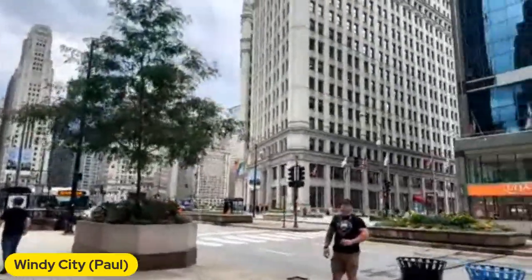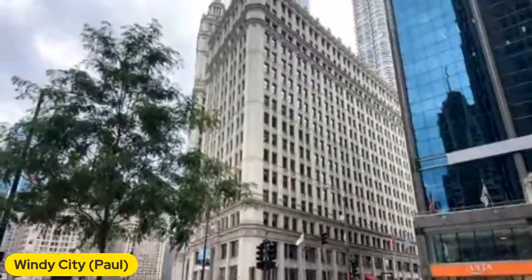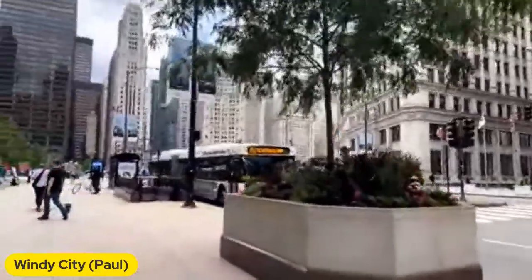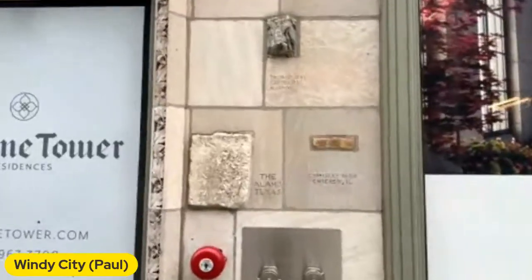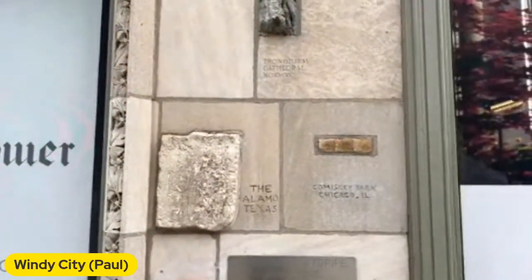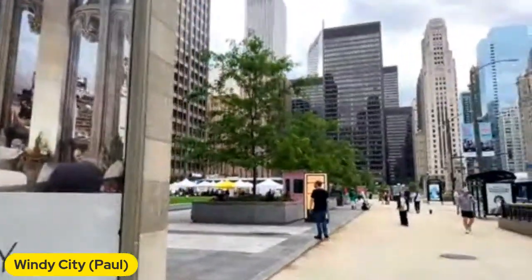And across the street, we've got the Wrigley building. The Wrigley Gum Empire. Wrigley Field, which is where the Cubs play, is named after that. Oh, this is more fun. A brick from the Alamo in Texas. And then Comiskey Park, which I still call Comiskey Park, but that is not the name of the park anymore.